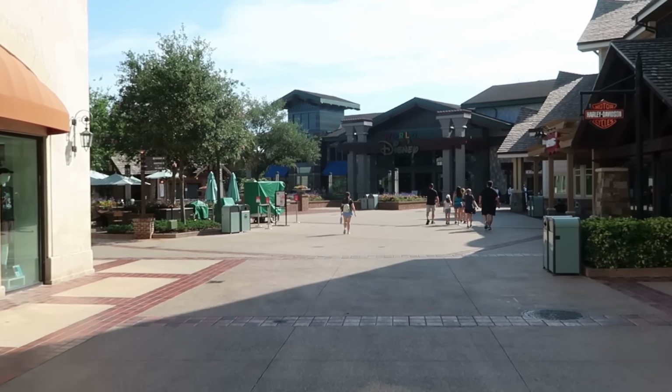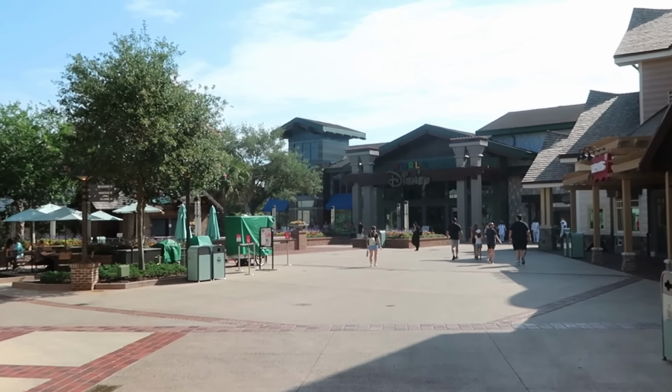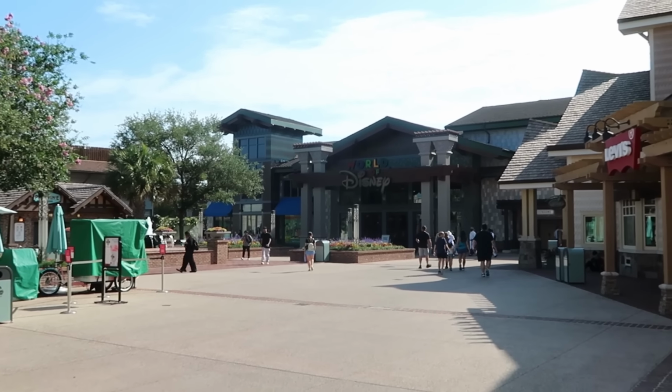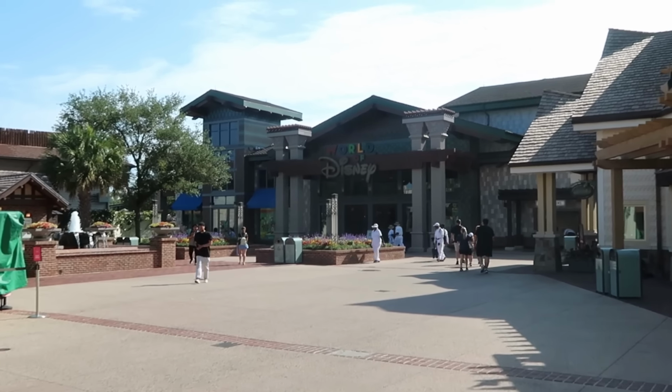It is such a beautiful morning though to be out and about in Central Florida, especially Disney Springs. Again, not too many people out and about just yet. I think we're going to start off with the world's largest Disney merchandise store, the World of Disney, and check out all the newest merchandise there first.